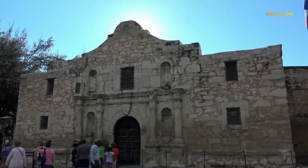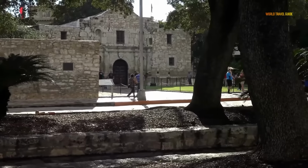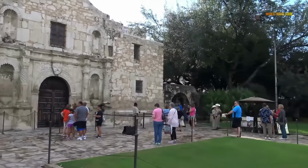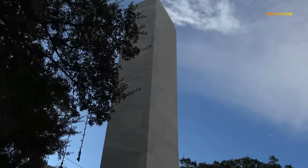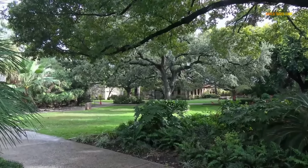Now, the Alamo itself is nothing extraordinary to look at. You might mistake it for a rundown church if it weren't for the throngs of tourists armed with selfie sticks, posing like they just conquered the Alamo themselves. It's a tourist attraction where you can stand in line longer than the actual battle lasted. But hey, it's a must-see.